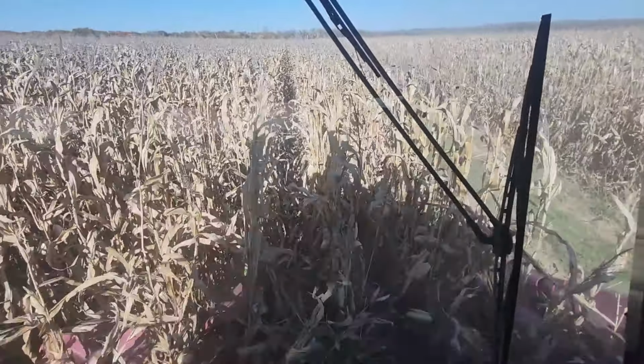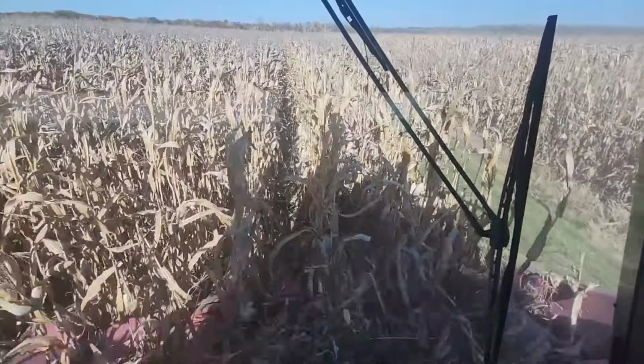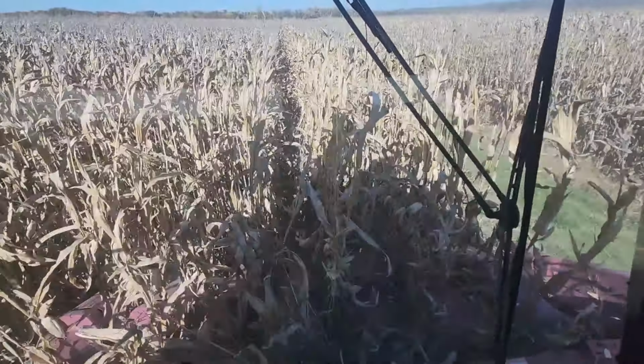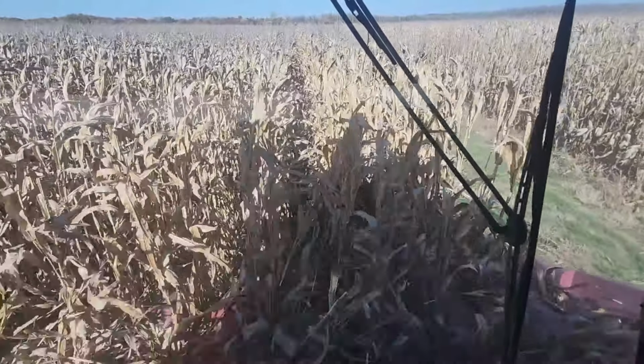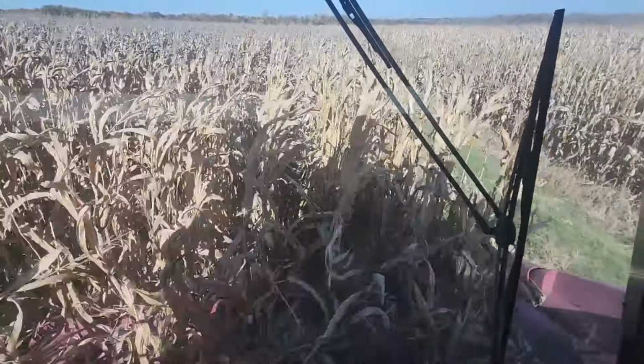Looks good. It looked good all summer. But we'll just have to see what happens when we get all the trucks loaded up and see how much corn we get off this piece. That'll determine how good it was.